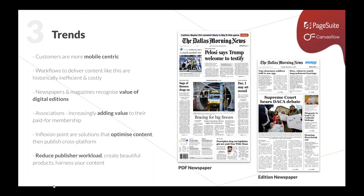And now there's an appreciation of those digital editions. I know you mentioned that you've been working a little bit with associations, and they actually see digital editions as a value add to enhance their membership offering. Is that right? Yeah, absolutely. We've seen some interesting opportunities with associations.